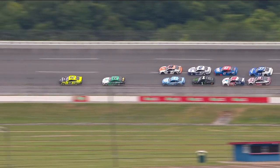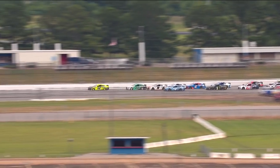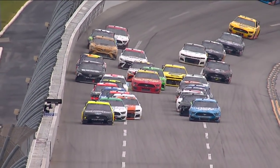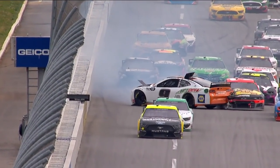9 car up on the outside. Comes a big push from the 2 car, Brad Keselowski. Oh, the 22 of Logano moves up in front of him while he's getting that push from Brad Keselowski. Brad, again, like we talked with Logano earlier, can't see what's in front of him. He's just pushing Chase Elliott. Chase tries to make some evasive action to go around the 22. Those bumpers connect and turns Chase Elliott right around.